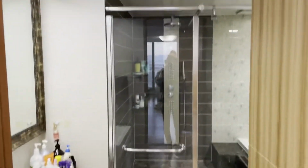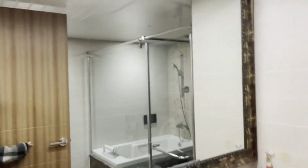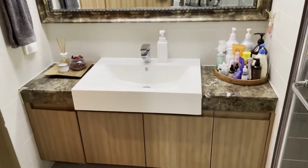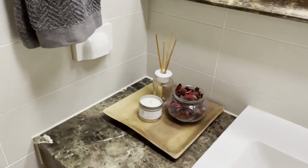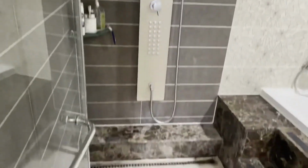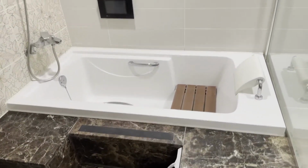Okay, so welcome to my bathroom. It's not the cleanest, but it is very big, very nice. This is where the big mirror is, and the sink, and storage. I should have lit the candle, but I forgot. Then I got all my skincare. I got my own bathtub, which I've never used before.